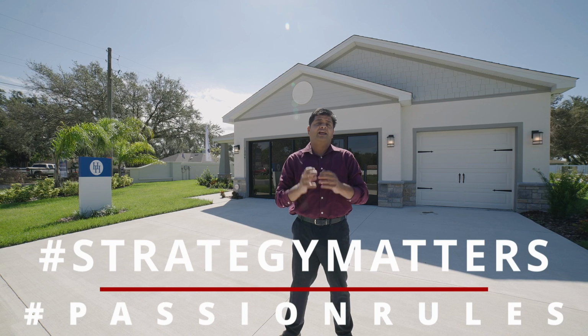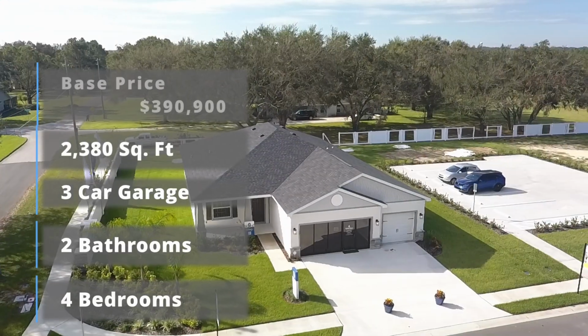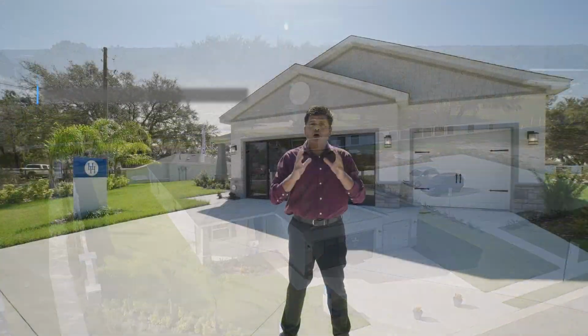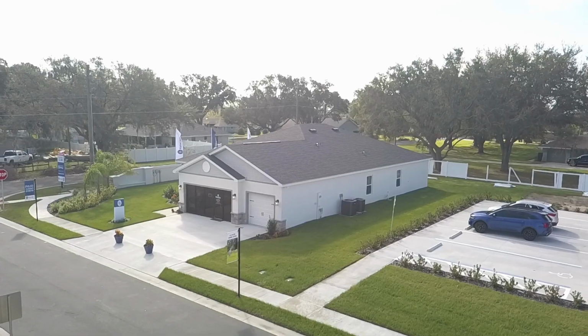And guys, today I have a treat for you. I'm going to be showing you this beautiful builder model. It's 4 bedrooms, 2 bathroom, 3-car garage, 2,380 square foot, all single story on a huge lot. The lot size is about 80 by 130, which is almost equal to 1/4 of an acre, and you don't find that at all.